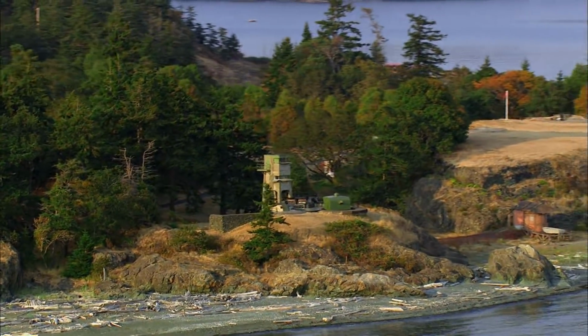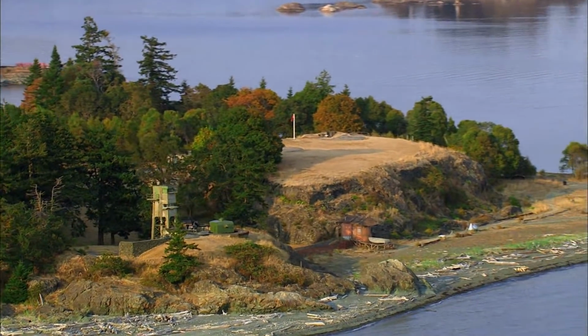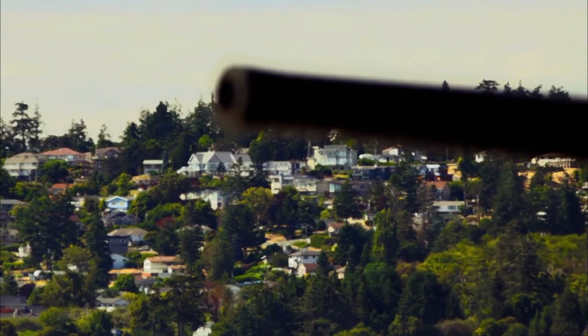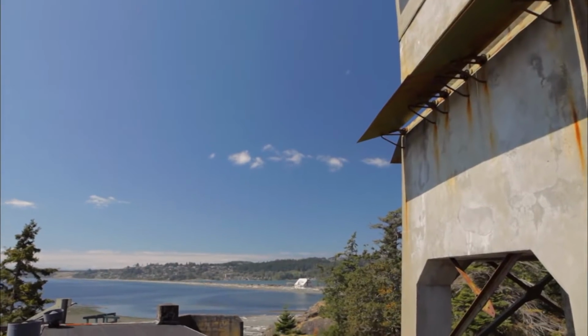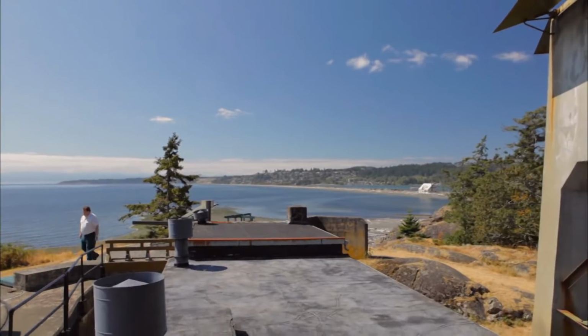Some of the areas around here are built to be defended for up to a period of several days. We're surrounded by concrete walls that have what they call loopholes in them, and they're designed to fire your rifles from, so that if you are attacked, you can slam the gates shut and defend yourself from an enemy attack force.